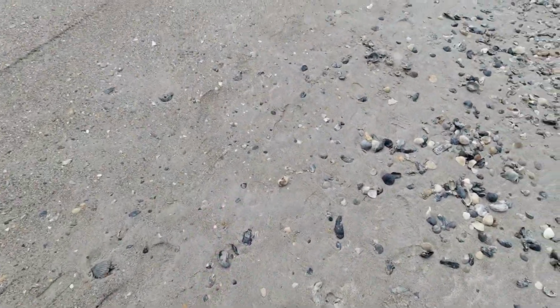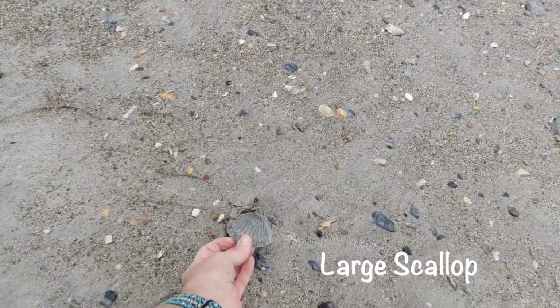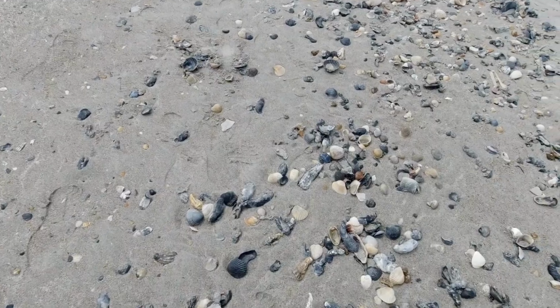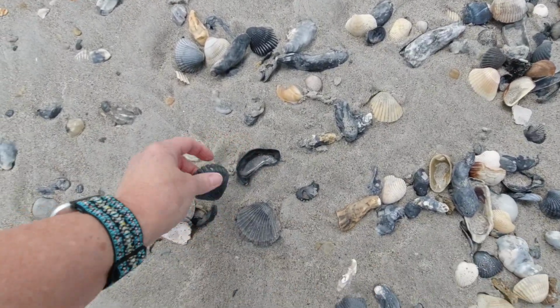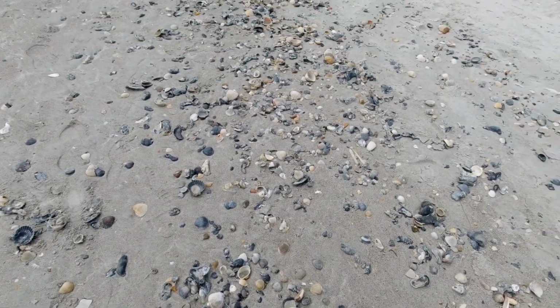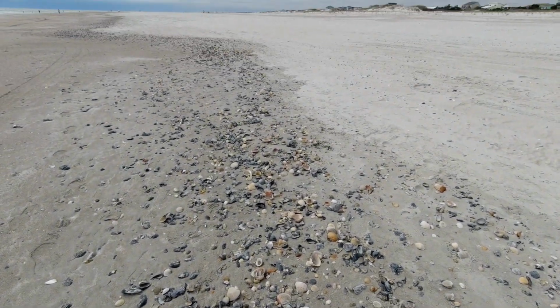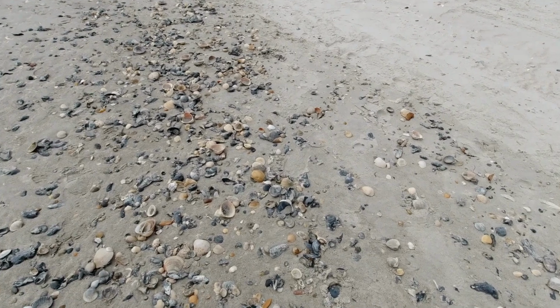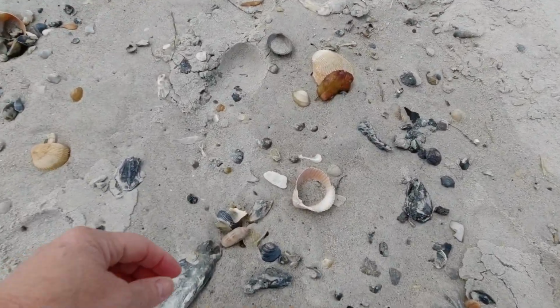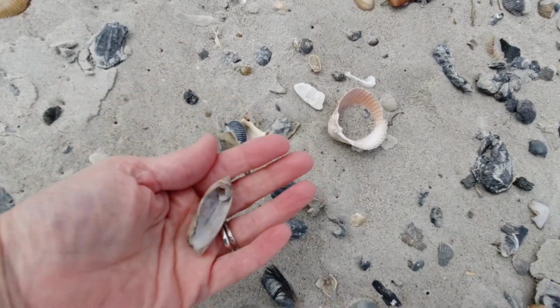There's so many. I love these. These black ones. There's so many shells. Look at them all. Woo. What do we see? There's olive here. Oh, broken.